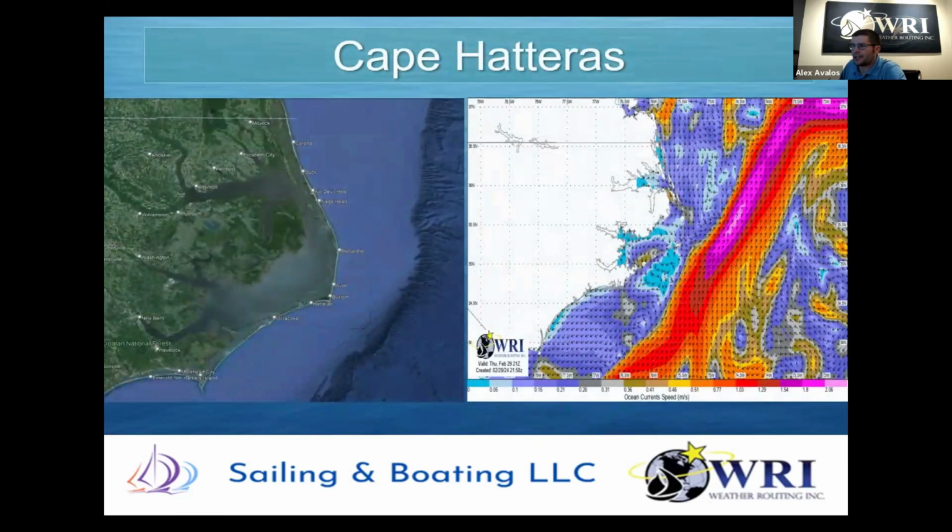Now, working our way back to the States, Cape Hatteras, this is a very notorious area for rough weather. I can tell you, having done forecasts for so many vessels working their way up and down the coast, the fact that the Gulf Stream is in close proximity to Hatteras doesn't really do anyone any favors. When you get a cold front approaching from the west, Hatteras is one of those areas with the unique scenario where you get funneling southwesterly winds and funneling northeasterly winds, depending on what side of the front you're on.